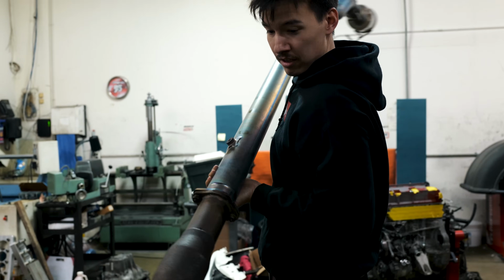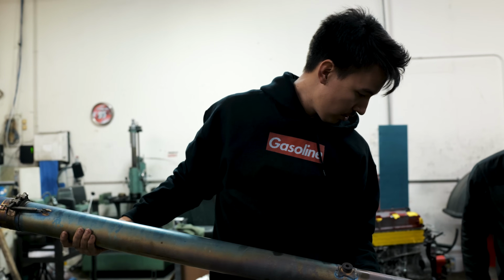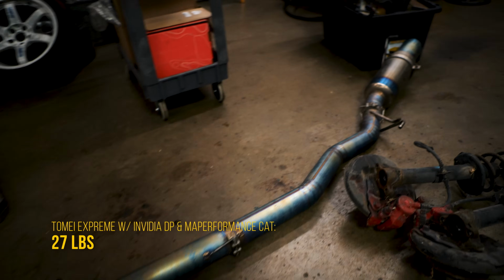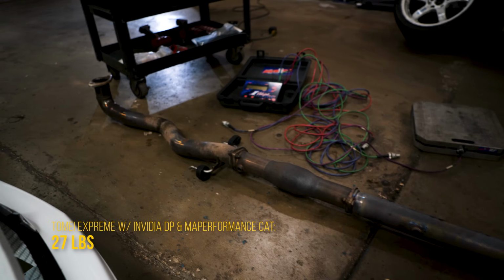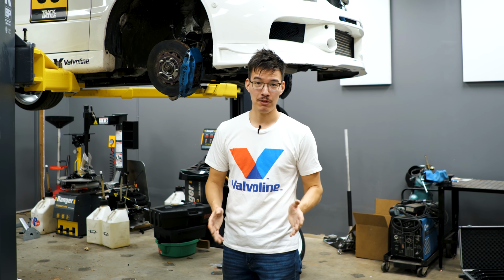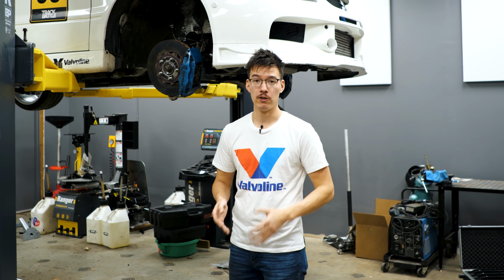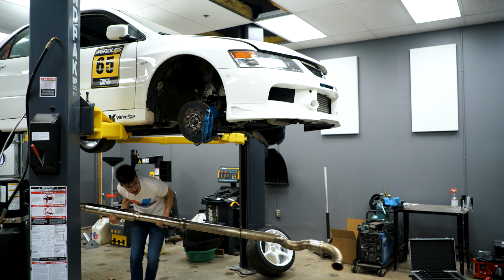With the whole exhaust that I was running previously, titanium, I'm 209, 27 pounds. So this Tomei with a high flow cat and downpipe, 27 pounds. We're gonna pick up weight. The question is gonna be how much weight, and then does the extra 12 wheel horsepower and torque offset that weight? Ooh, oh mamma mia.